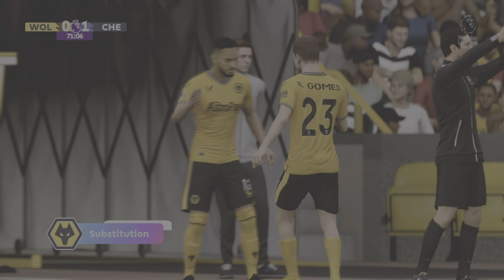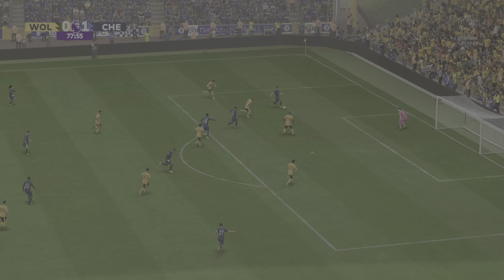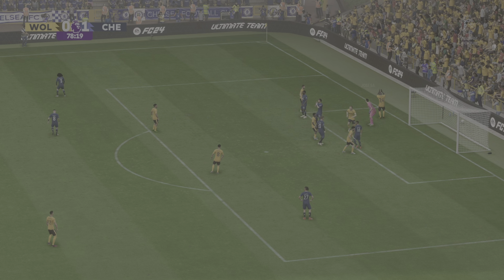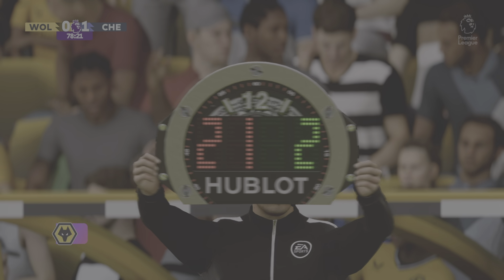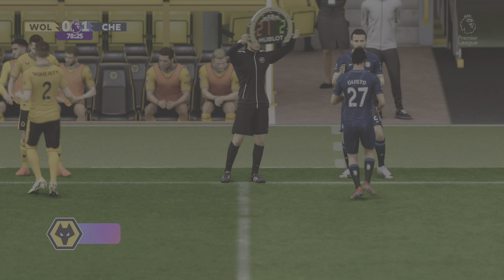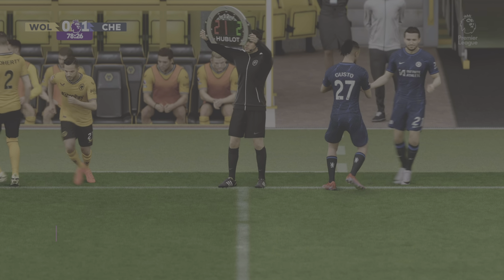Nkunku. Marc Cucurella. On to João Félix. And it's on now. What a stop. Razor sharp. Oh, talk about reactions. How good were his then? It's such close range. That's a brilliant save. To be replaced by number 21, Pablo Sarabia.